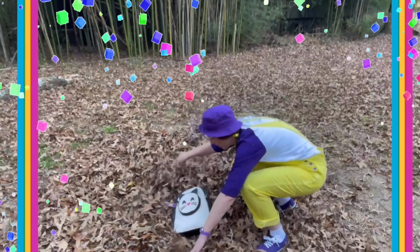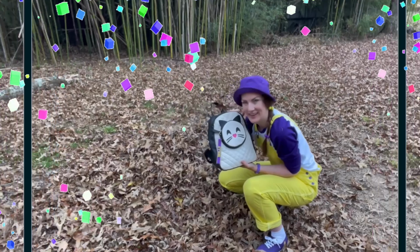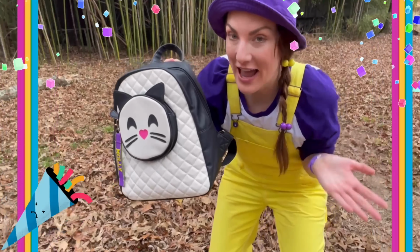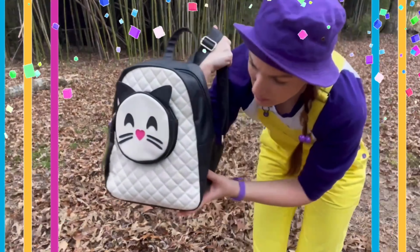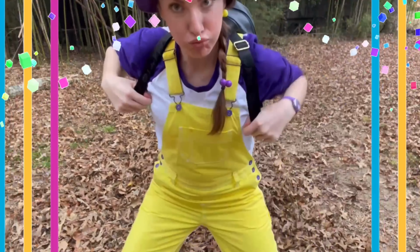Molly, thank goodness you're back. Oh, Kitty Backpack. I sure am glad to have my backpack back. Gonna put you back on. Can we go in? It's getting cold out here.